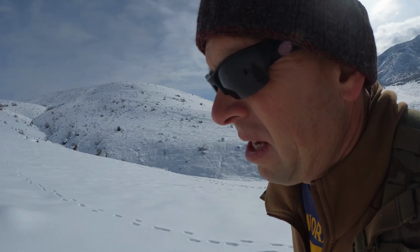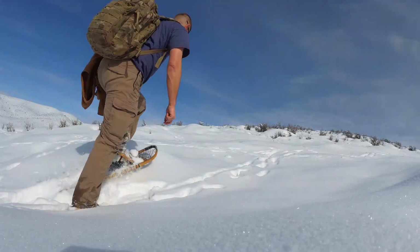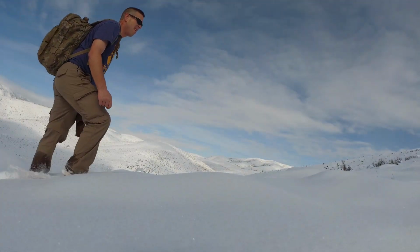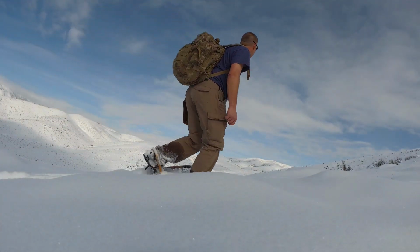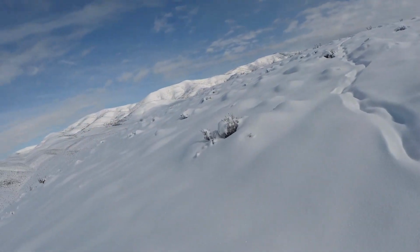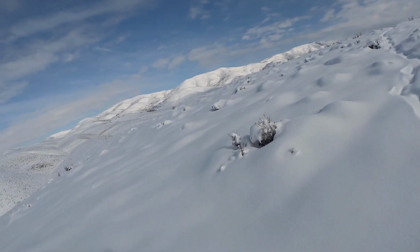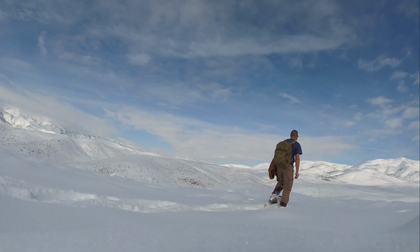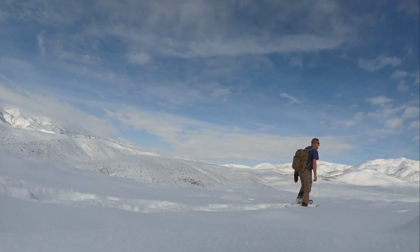But we'll get up to the top of this hill. This hill is pretty steep. It usually takes 15 to 20 minutes to get up to the top of it without snow on it. However, once you're up to the top, you can pretty much have an almost level walk for a couple of miles. So a little pain at first, and then things go pretty well.